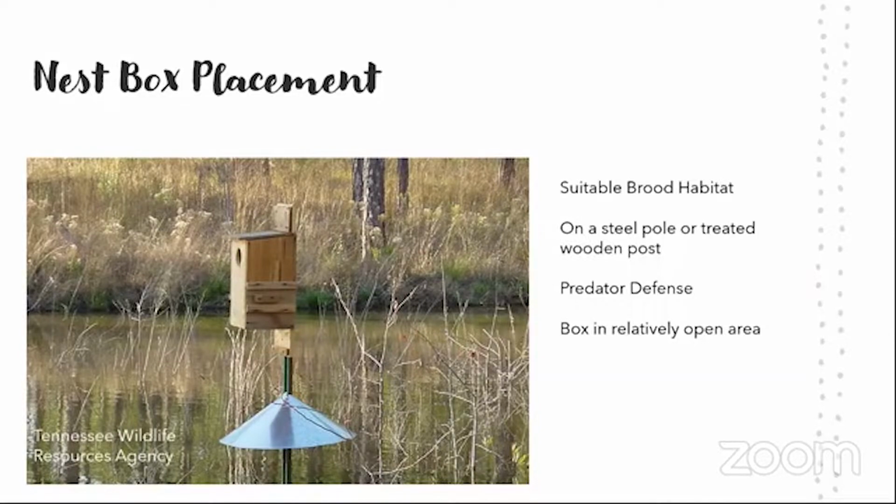So the reason that they suggest this instead of a tree is because, while you can put a box on a tree and that's helpful, it is more likely that a predator can climb up on the trunk into the box. So for that reason, they'll say if you can do a pole or a post, that's preferable. Just for the same reason that it's also preferable to have some kind of predator defense. So in this case, Tennessee has a metal cone, 3 foot in diameter, and that helps against squirrels. And again, I do want to emphasize the open area.